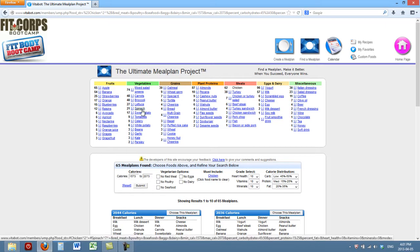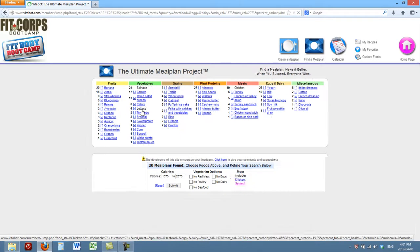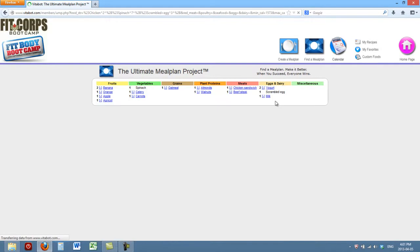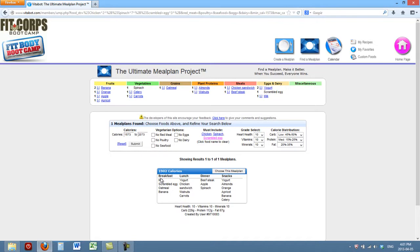We know that we want to have spinach at some point during the day, and we know that we want to have scrambled eggs that day. We have one meal plan that holds 3 of those. It brings it up, and you can say, okay, I can deal with milk, eggs, oatmeal, banana. For lunch, I can have yogurt, chicken sandwich, walnuts, and carrots. For dinner, I can have beefsteak, apple, and spinach. And snacks throughout the day, yogurt, almonds, orange, apricot, banana, celery. Does that sound like it's okay with you?